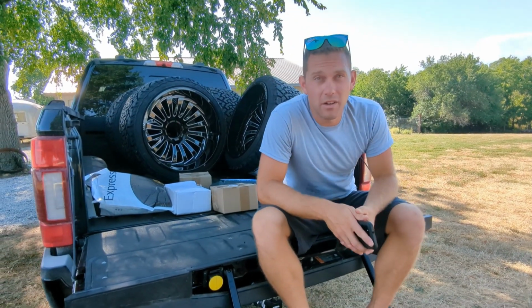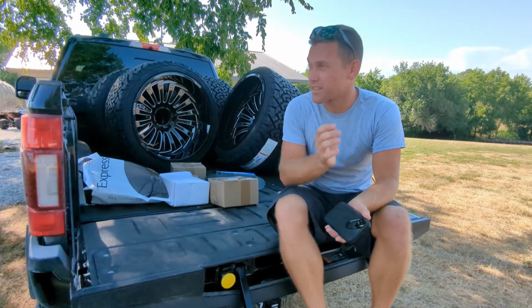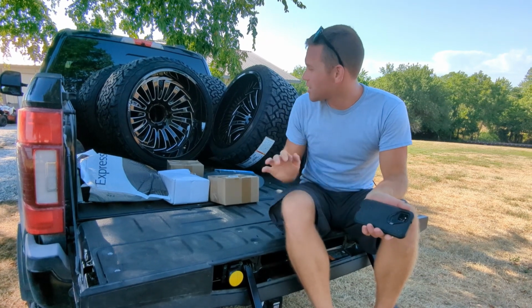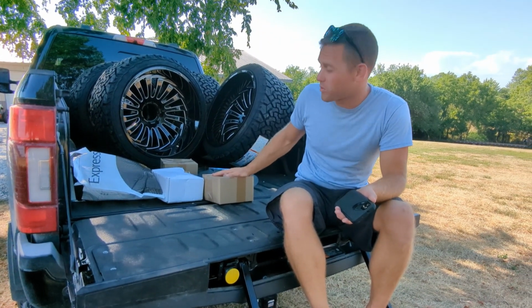Well, we've made it all of about 100 yards since we've last spoke. A nice 10-minute conversation. And realize we're not going to start on everything yet, but we do want to, we gathered up all our parts so we can show you what's going on.